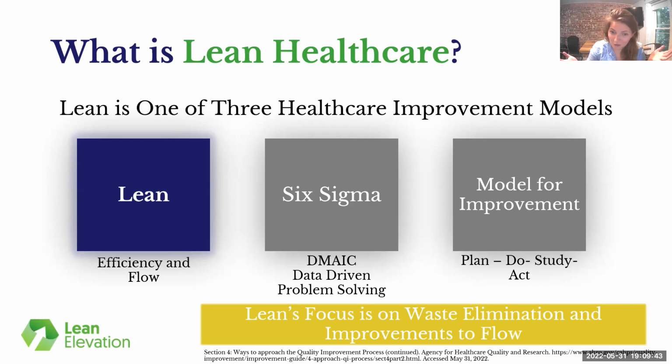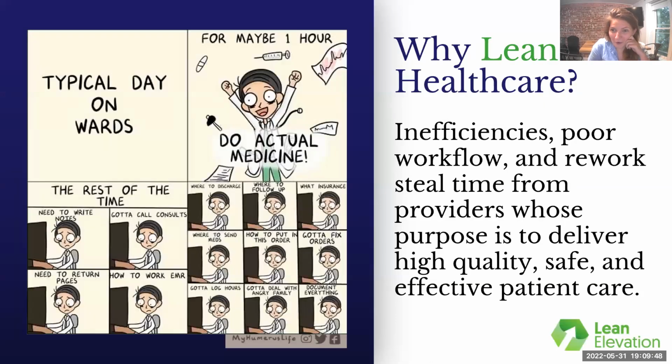So this is the focus on lean, which is on waste elimination and improvements to flow. A third-year medical resident sent this to me, and we had a laugh. He says, Kara, the majority of the time I just waste my time. So he showed me this. I got to fix my orders. Well, why do you have to fix your orders? What was wrong with them? I have to log my hours. Well, why isn't that automated? Just all of this stuff. He jokes in a 10-hour day, he does maybe 1 hour of actual medicine. Can you imagine? Imagine an actual physician making $250,000 a year, and they're only spending 1 hour doing actual value-added medicine. It's incredible. There's just so much complexity and waste and over compliance and regulation.